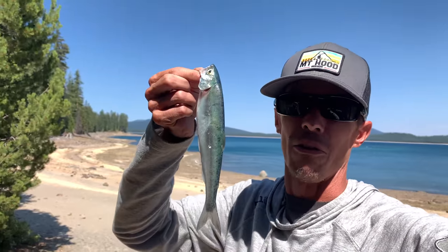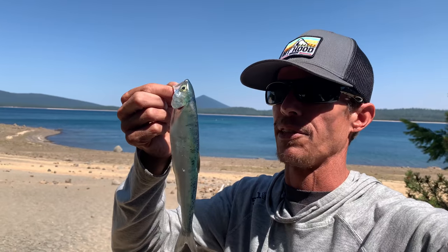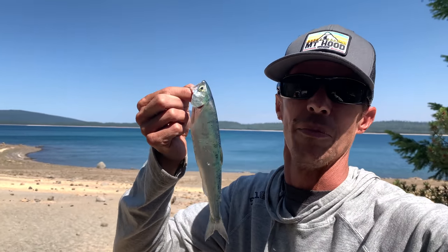Well, there is our little stud of a fish to show for all that work and effort, paddling in the wind. It's a rather small fish. Had I known we had this guy on there, I would have just let him go.